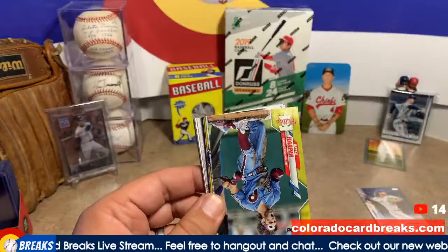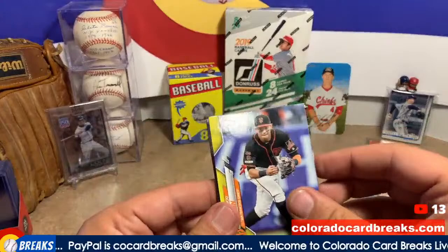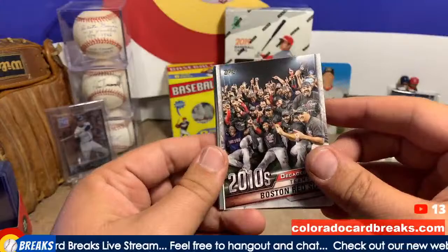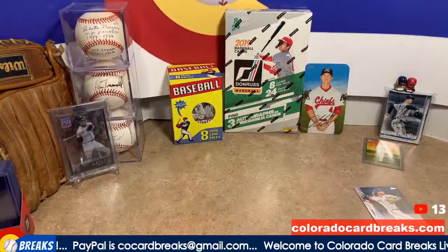Here we go. Bryce Harper yellow. That should definitely be good for you. And Austin Barnes. Matt Barnes. Jeremy Jeffress. A Dubon rookie card. And Big Air, Big Hair. Okay. Harper's not bad. I'd be willing to bet that's probably, just by looking at the prices earlier, maybe like $8 to $10. Got George Springer. Got an Arenado, Castillo, Markakis, and Marte Turkey Red. So those were underwhelming.